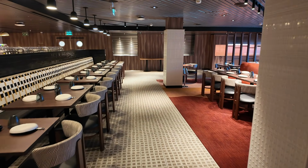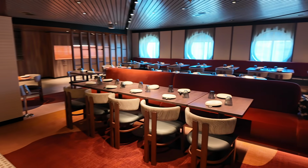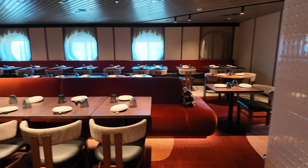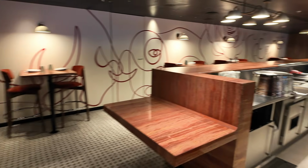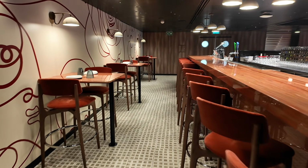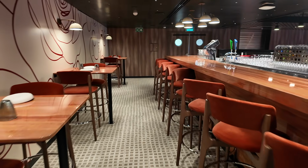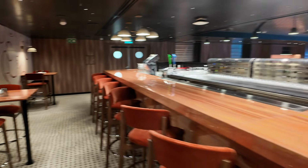Also, as you get further back, similar to Razzle Dazzle, you will also find the bar area here. As a solo traveler, I find it very easy to come into these restaurants and sit at the bar and eat, because sometimes people struggle with wanting to sit at a table and be seen eating alone. These are perfectly hidden and great spots to connect with other solo travelers and have your meal.